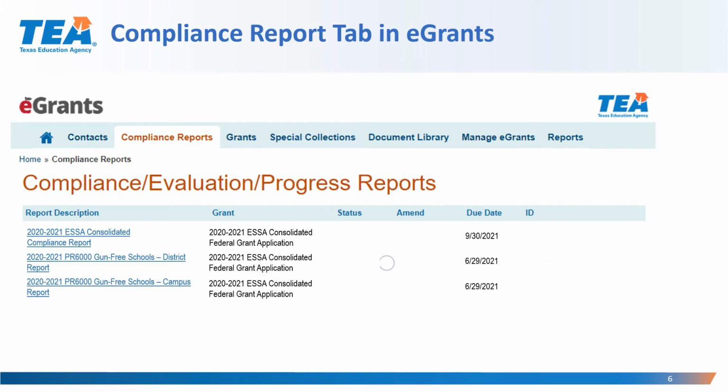To access the 2020-2021 ESSA Consolidated Compliance Report in eGrants, go to the Compliance Report tab and select the link for the 2020-2021 ESSA Consolidated Compliance Report. As we mentioned earlier, this link is expected to be available on July 30th, 2021.